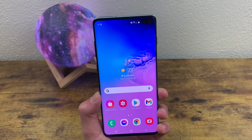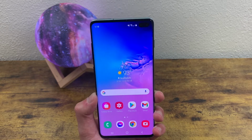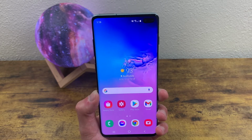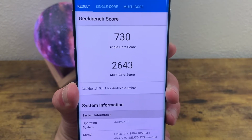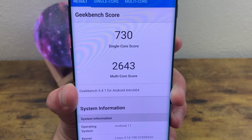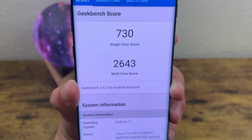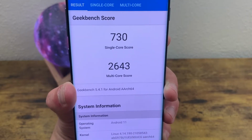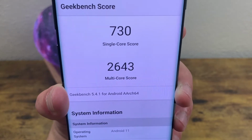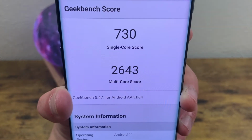My next pro for this phone is the processor. The Samsung Galaxy S10 Plus gets 8 gigabytes of RAM with the Qualcomm Snapdragon 855 processor. I ran a Geekbench 5 benchmark test on this phone and it came back with a single core score of 730 and a multi-core score of 2,643. So this is some serious processing power here. Not only is this phone gonna have more processing power than any brand new phone you'll find in this price range, but it also competes even with flagship phones today.